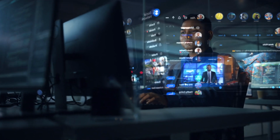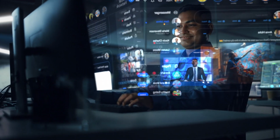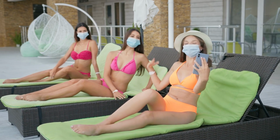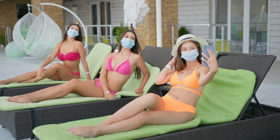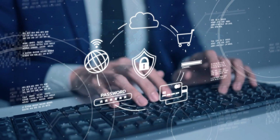Every minute, social media platforms like TikTok, Instagram, and Facebook are collecting vast amounts of your sensitive data. This includes your location, browsing history, contacts, and even your personal messages. Imagine your every move, interest, and conversation being monitored and stored. Creepy, right? Let's dive into how you can take back control of your digital privacy.